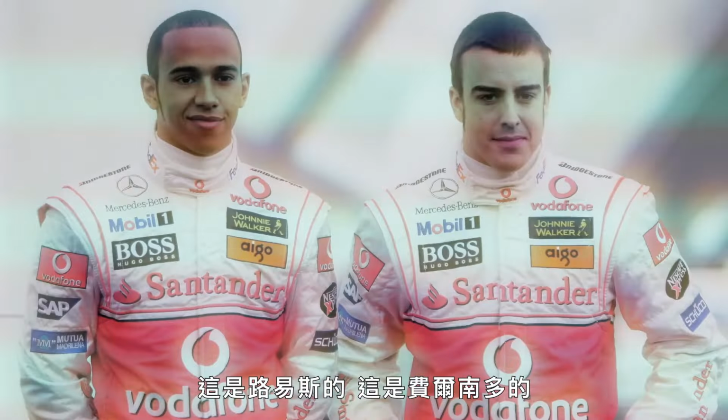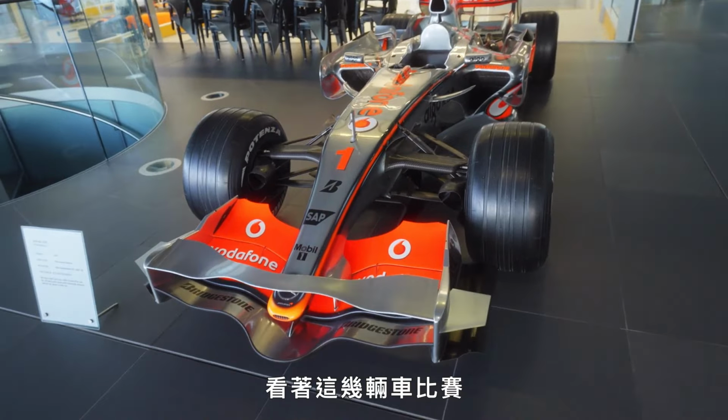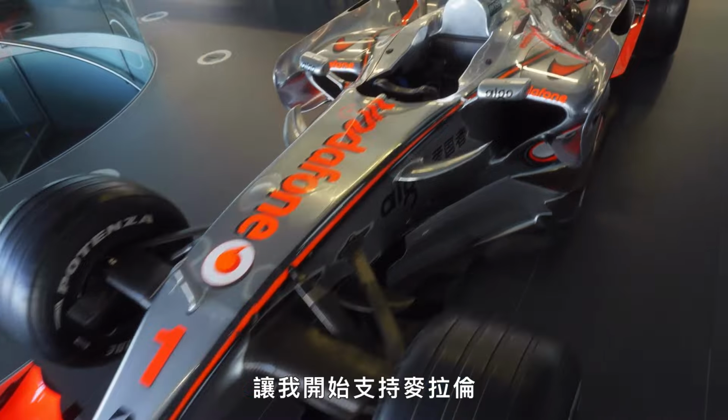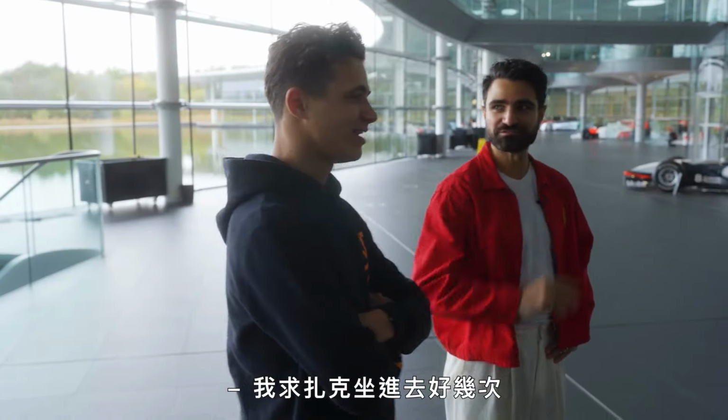And then my favourite bunch. No, come on. The Vodafone livery, iconic. This is Lewis, Fernando. Yep. The big rivalry. So this is what got me into Formula One, watching these cars go around. Started actually supporting McLaren just because it looked cool. That to me is a Hall of Fame livery. I've asked Zak many times to go back to this.